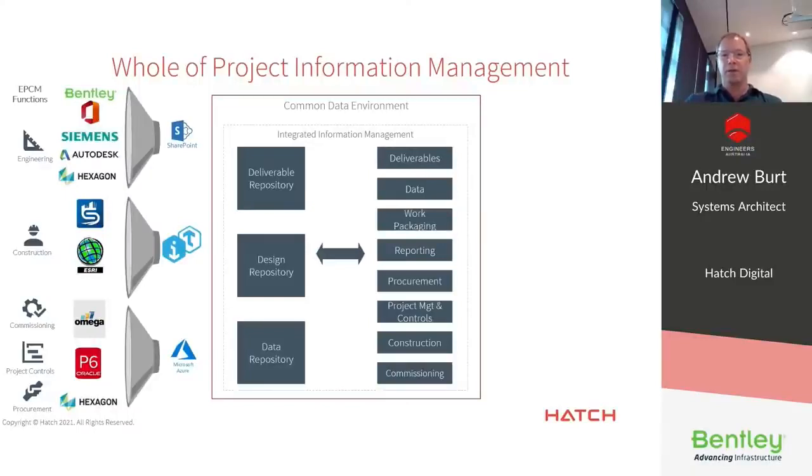And that's then feeding those same repositories that information is being collected in. So it still comes down to deliverables and design information and data. We then have to bring that together into things like reporting, supporting the procurement processes. There's project management and controls to monitor and control the job, and then, of course, the construction and commissioning.